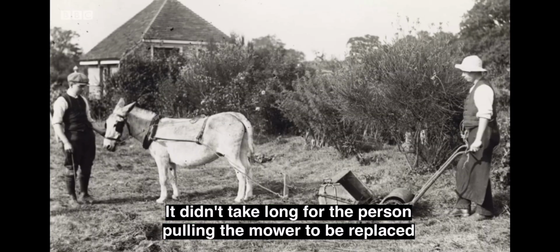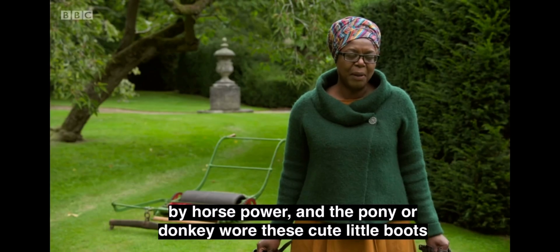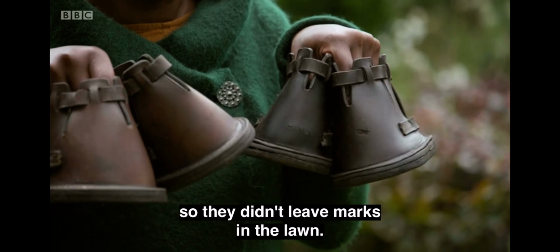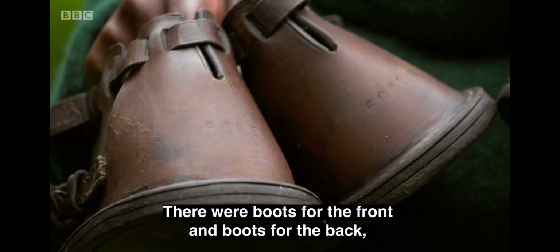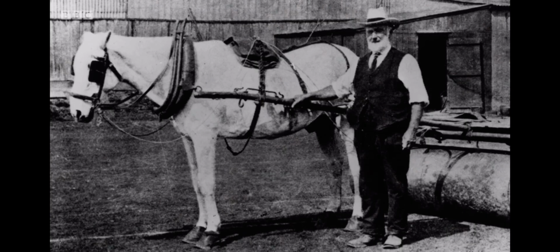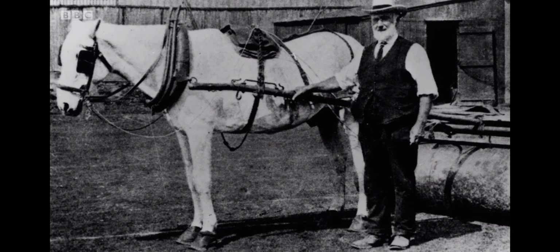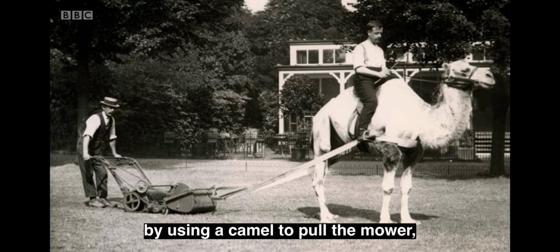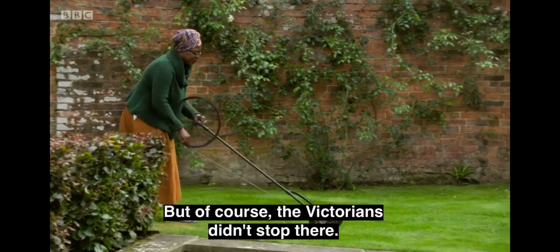It didn't take long for the person pulling the mower to be replaced by horsepower. And the pony or donkey wore these cute little boots so they didn't leave marks in the lawn. There were boots for the front and boots for the back, which could be made to order by drawing round hooves in advance. Boot-wearing ponies appeared rolling lawns for Wimbledon matches. And London Zoo got round the hoofprint issue altogether by using a camel to pull the mower, as they have flat, padded feet. But of course, the Victorians didn't stop there.